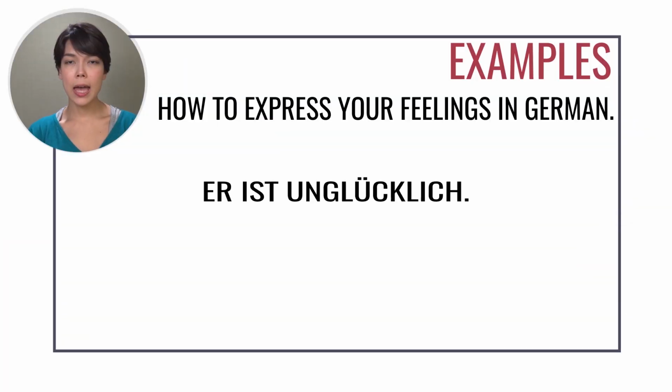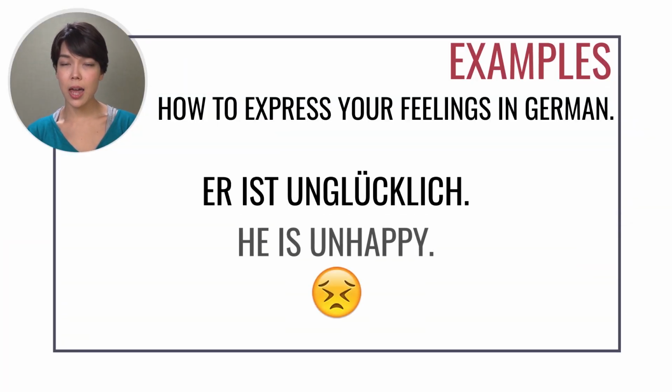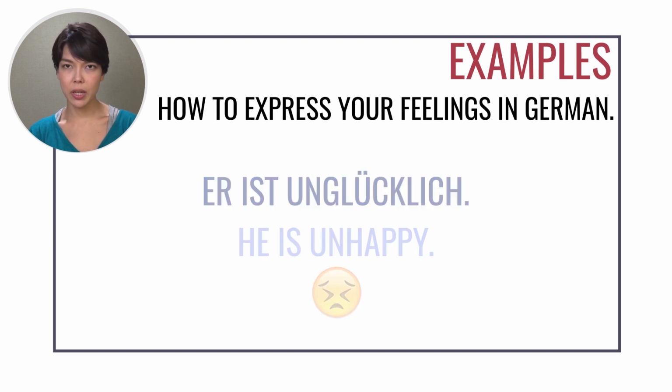Next, Er ist unglücklich. He is unhappy. Here we have the word er, meaning he, followed by ist, a conjugated form of the verb sein, to be, and the adjective unglücklich, unhappy. So altogether it means he is unhappy.